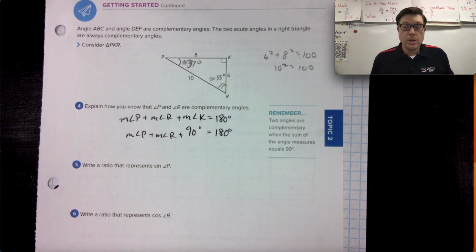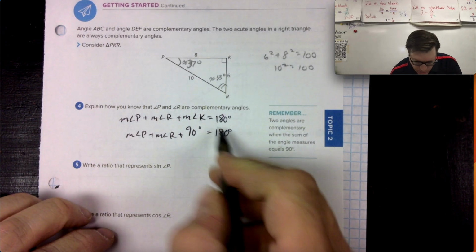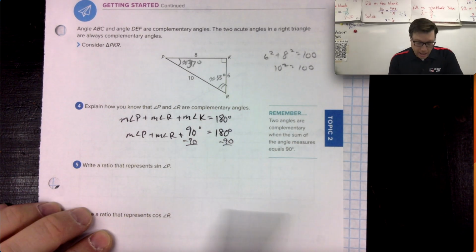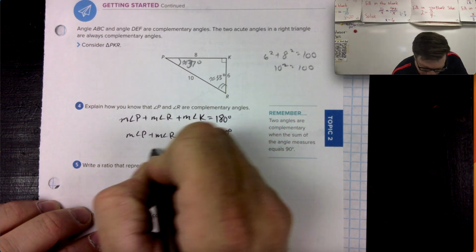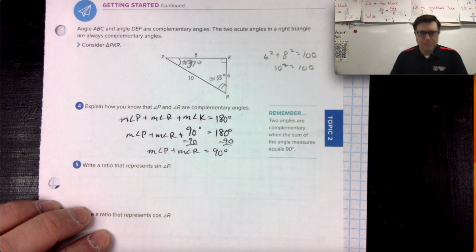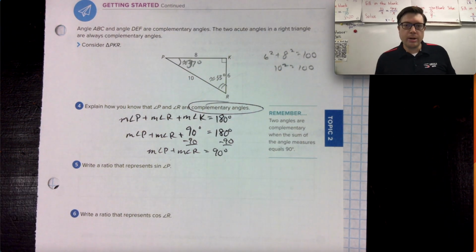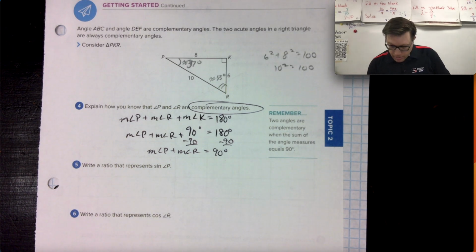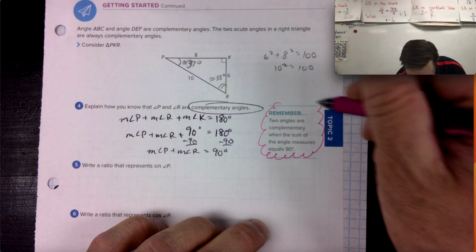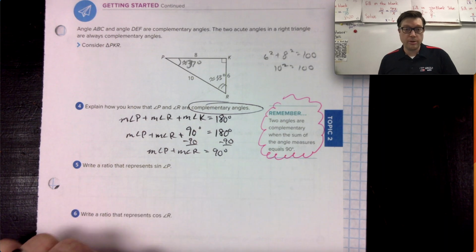Okay, we're back. So taking away 90 from both sides. Here's 90, here's 180, so take away 90, means that angle P plus angle R is 90. Measure of angle P plus measure of angle R is 90 degrees. And when two angles add up to 90 degrees, boom, they're complementary angles. Two angles are complementary when the sum of their angle measures equals 90. And so there it is, angle P and angle R have to add to 90, so therefore they're complementary.